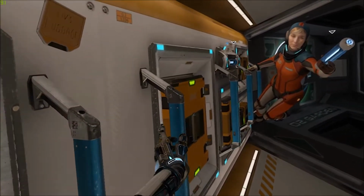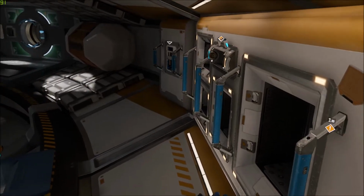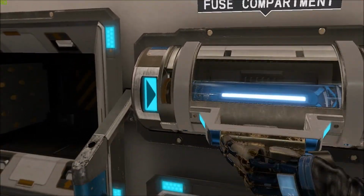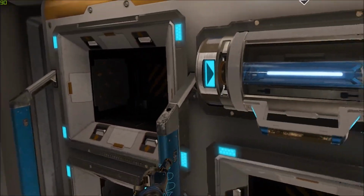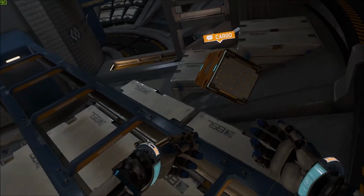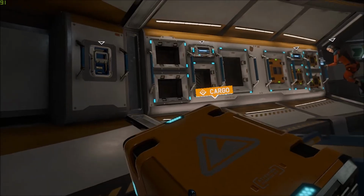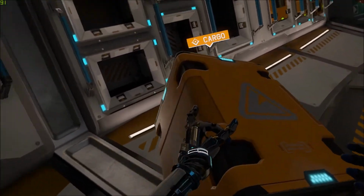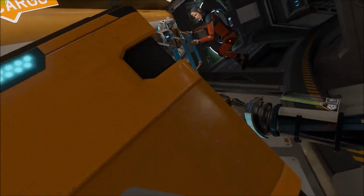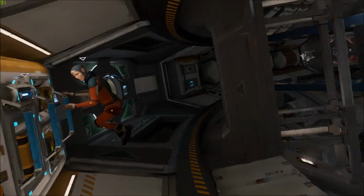This should do it. Thank you. Got you covered. Power flow restored. Maglocks coming online. Copy that. Go ahead and secure the cargo. Standard Atlas Corporation cargo containers. Magnetically secured. Strong contact from the maglocks. That's one down.